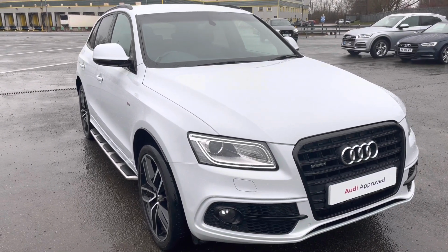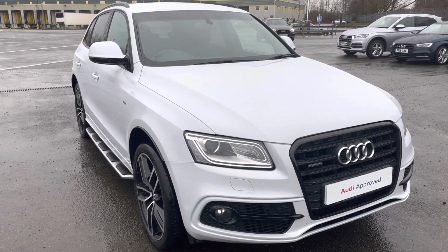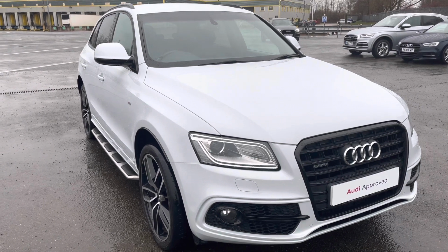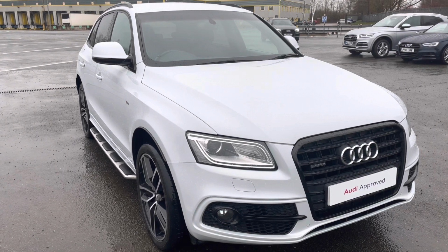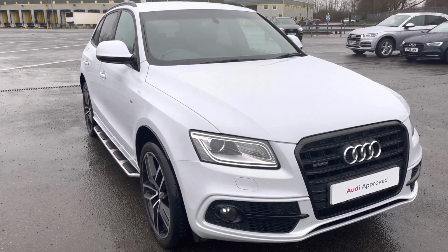I'll be taking you on a 360-degree walk round of this approved used Audi Q5 S Line Plus with a 2.0 TDI 190 PS engine, S-tronic gearbox and only one previous owner. As this is an approved used Audi, it comes with 1 year warranty and 1 year roadside assistance.